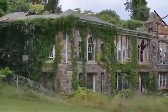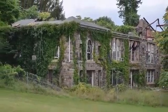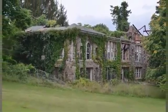So similar to other paranormal places, there are rooms that become suddenly cold, but there is just so much paranormal activity at Letchworth.